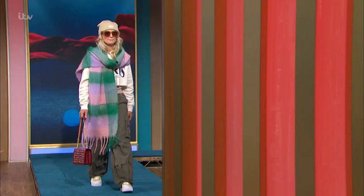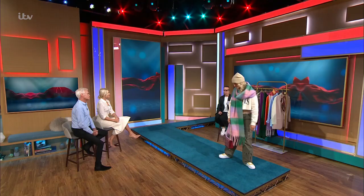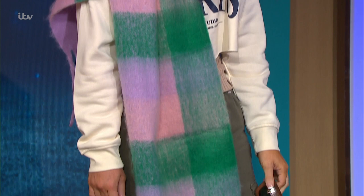Now we've got the blanket scarf with the lovely Sam. So we've gone a little bit kind of cool street edge with this one. This is cool. Isn't it gorgeous? So the scarf is from nastygirl.com. It was £26, it's now £20.80. The jumper from Primark at £11. Trousers from River Island at £55. The bag also from River Island at £39. Trainers from ASOS.com at £26. And the hat from Primark at £3.